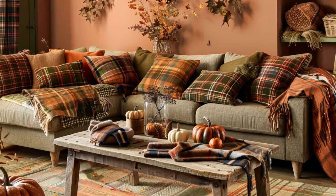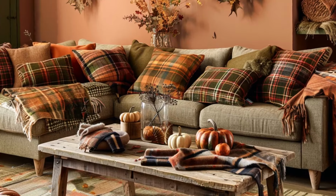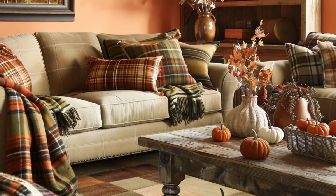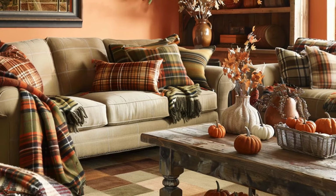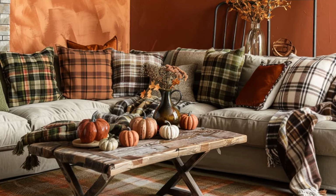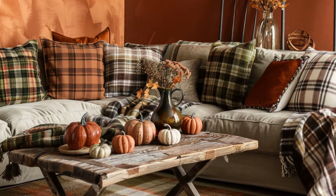Earthy tones like deep oranges, muted greens, and rich browns are staples of autumn decor. These colors create a natural connection to the season, making your space feel cozy and grounded. Textured fabrics such as wool, flannel, and linen add depth and warmth to the room. Mixing these materials through throw blankets, pillows, and rugs can instantly make the space feel more inviting. For an English cottage touch, choose floral or plaid patterns reminiscent of classic countryside homes.